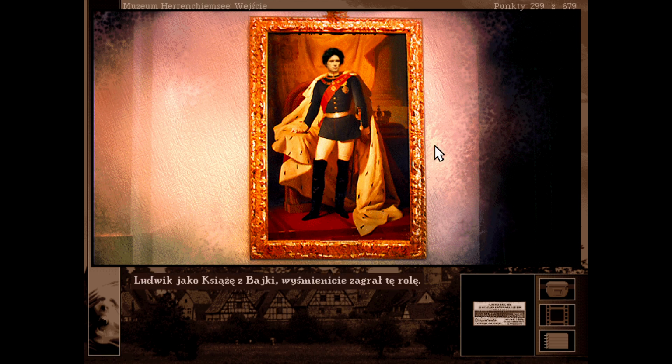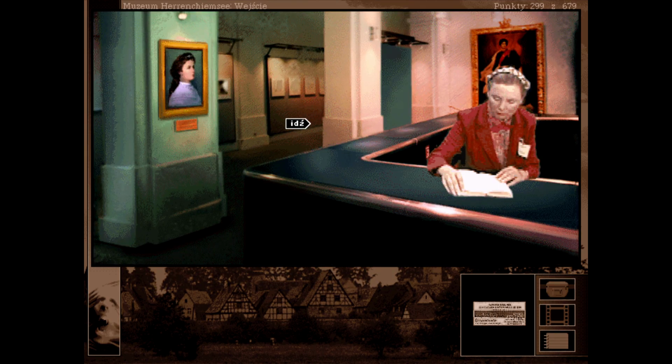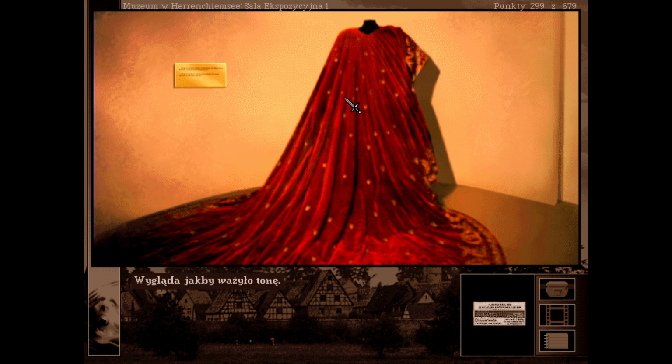Ludwig is Prince Charming. He played the part well. Looks like it weighs a ton.